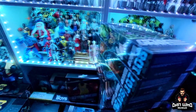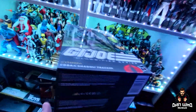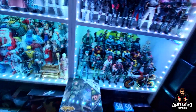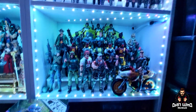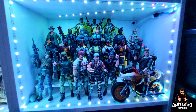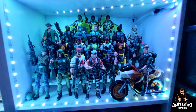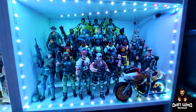And then down here, behind all these boxes, and again, these boxes, by the way, are figures I'm yet to open, so they're all just piling up. So let me try and move some of these out of the way, just so we can clear the space up here. So yeah, move that out of the way, and there you go. So we've got some Action Force down here. I do really like some of those figures, but not gone too crazy into the line, because there's just so many bloody Joes. So I'm trying to have this as my sort of Python Patrol, Tiger Force section.